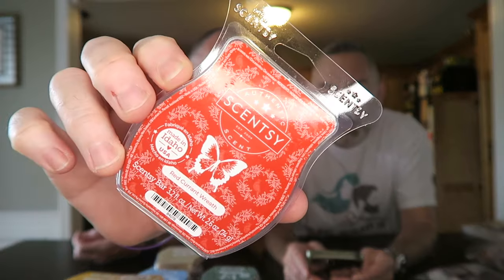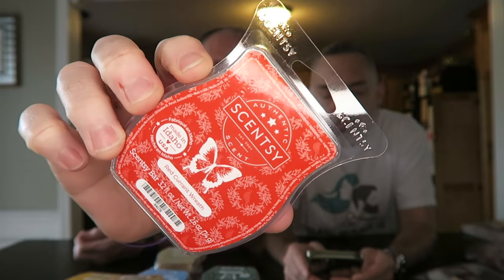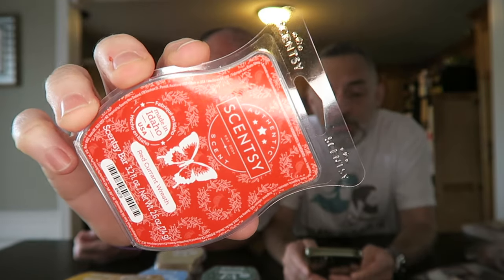Red currant wreath. Red currant and winter berries spice up interwoven evergreen and sandalwood branches. Red currant, berries, and evergreen. Yeah, I get the berries.